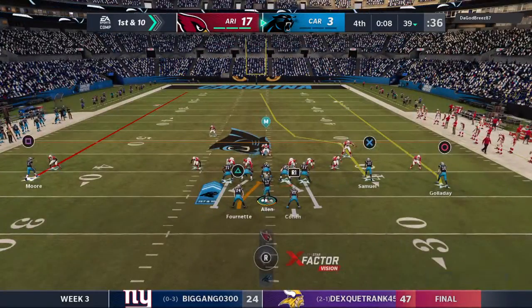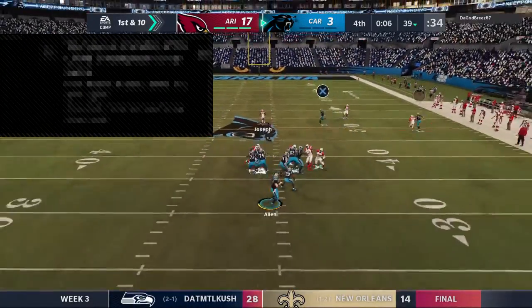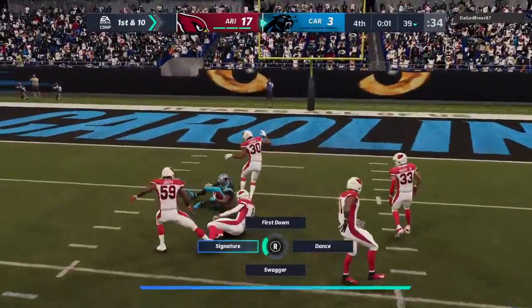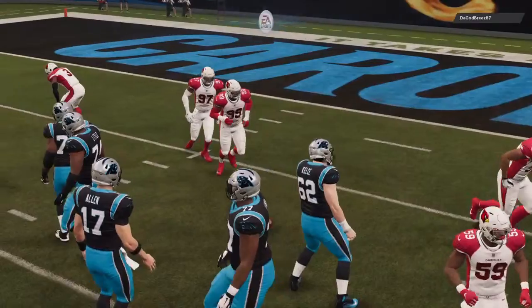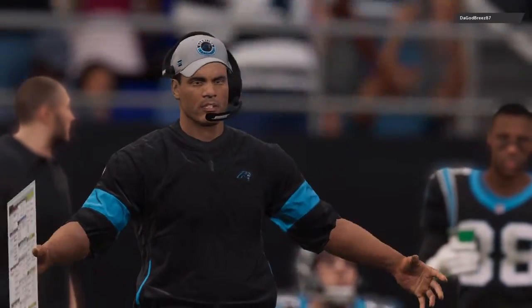From up near the 40 now after the big play to start, here's another 1st and 10. Now a desperation throw deep downfield. Got a man, it's caught inside the 10. And he's going to get this deep onto Arizona's side of the field. So it's a win here for the Arizona Cardinals.